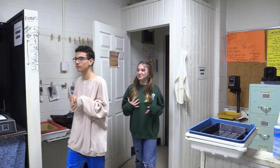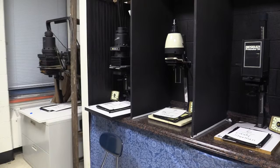I like this room. Though it's kind of small. It's crowded. And there's no computers to work with. It's not a media lab. So the darkroom was nice, though it was very small and there weren't any computers or just nothing to edit off of. So we're gonna have to say no to the darkroom.